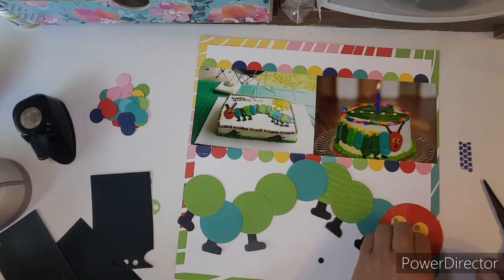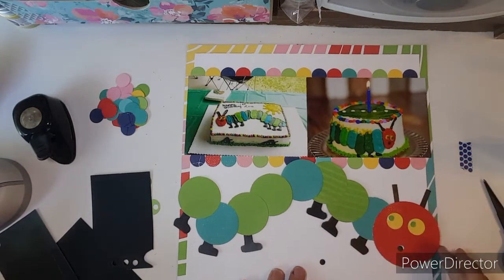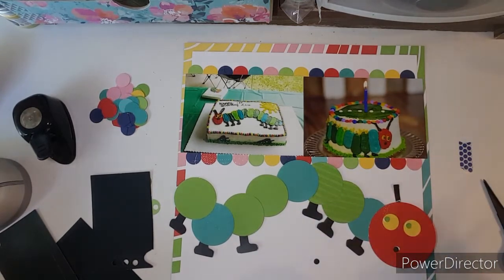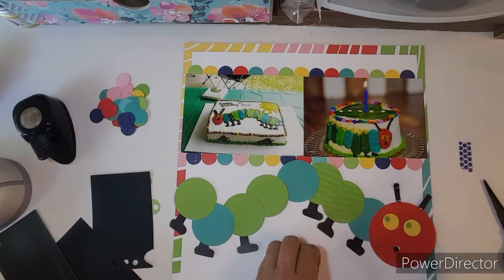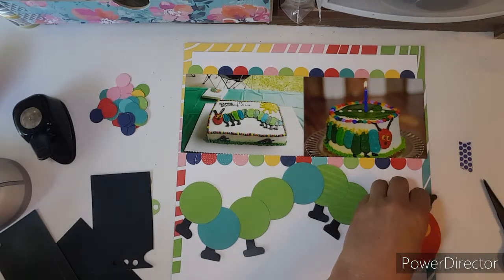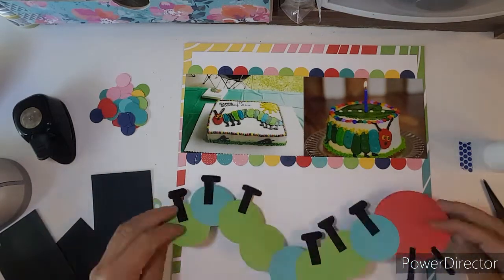I drew them on the cake too, but yeah, I bet my grandson would know. Braxton, he's into bugs and stuff. I cut little strips of yellow, and then I get out my pink fringe scissors and cut little fringes. But let's see, I'm still finishing up my face.